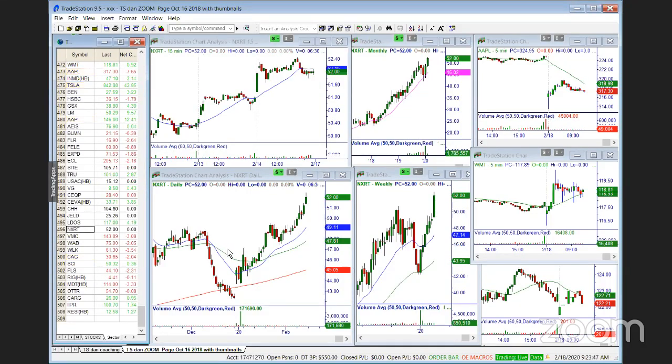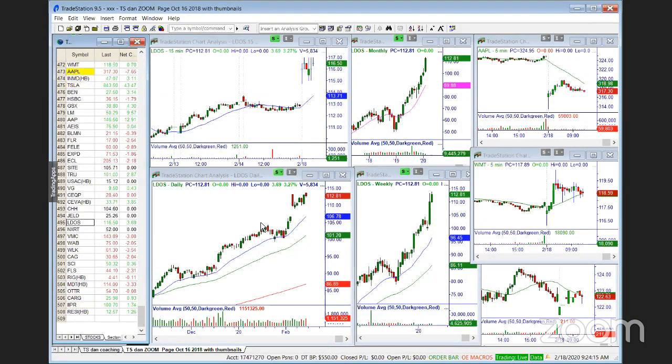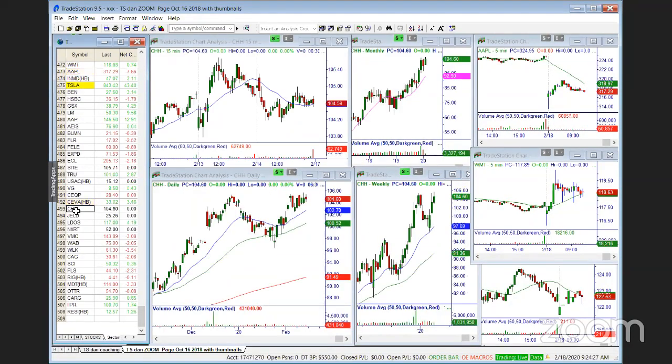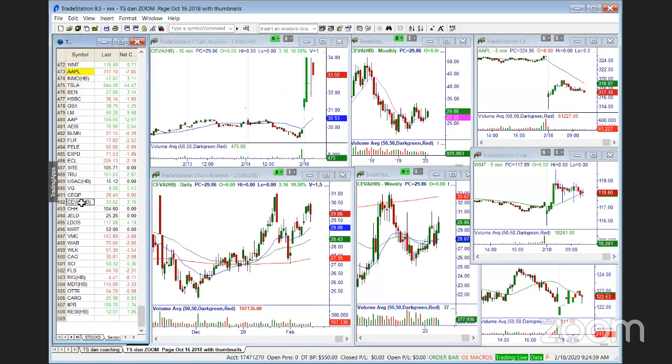NXRT. So that's too extended, but we'll watch it on a pullback. LDOS 116.50, same extended, gelled. I can't tell where you're gapping, but it's not bad. Daily, weekly, monthly, all look higher. CHH, I can't tell where it's gapping, but if it opens flat to up a little bit, then 30-minute high. Gapping up to 33, so that's a gap breakout. We'll watch that on a pullback.